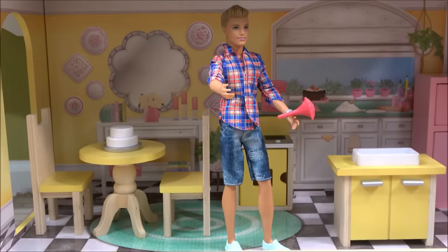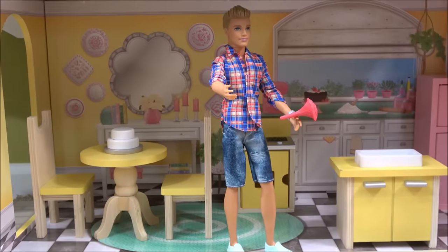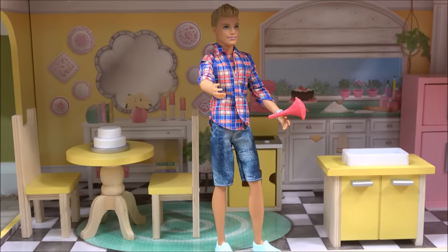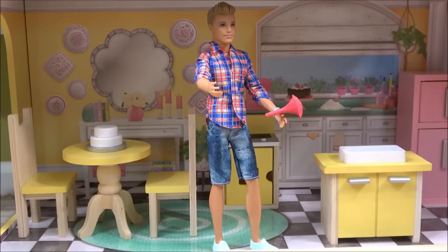Ken is waiting in his new house for Barbie and Chelsea. He is so excited to show them the new house. He even got flowers for Barbie because he's worried that she's gonna miss her friends from the old house.